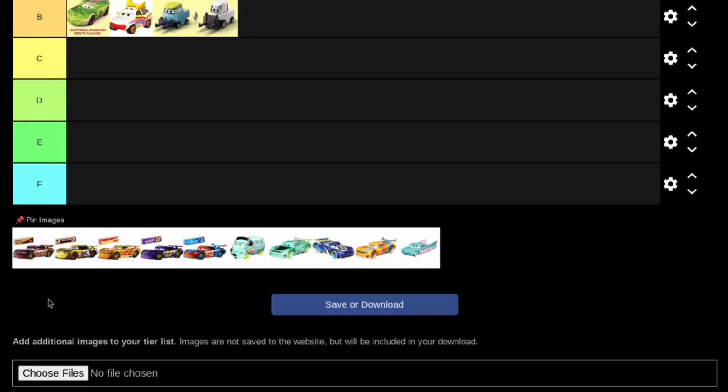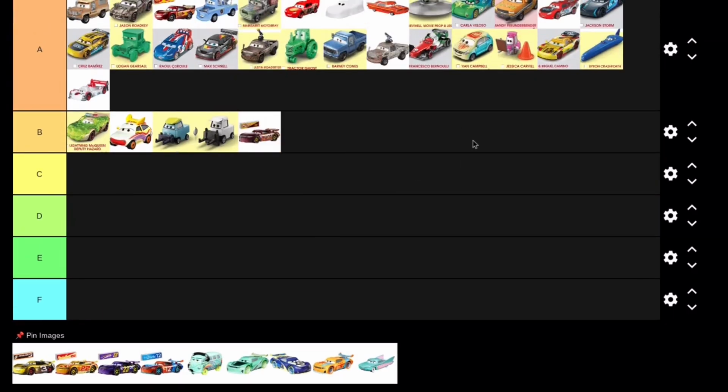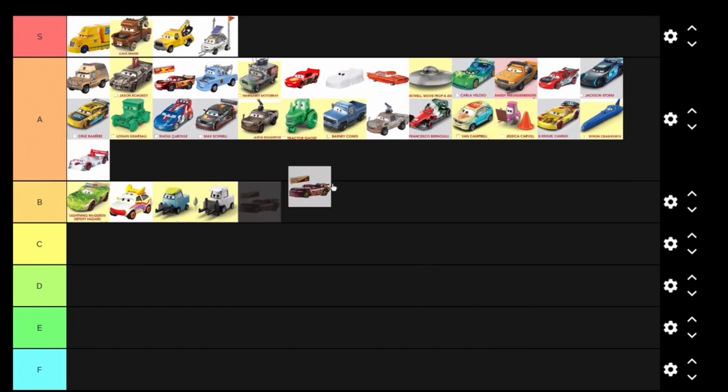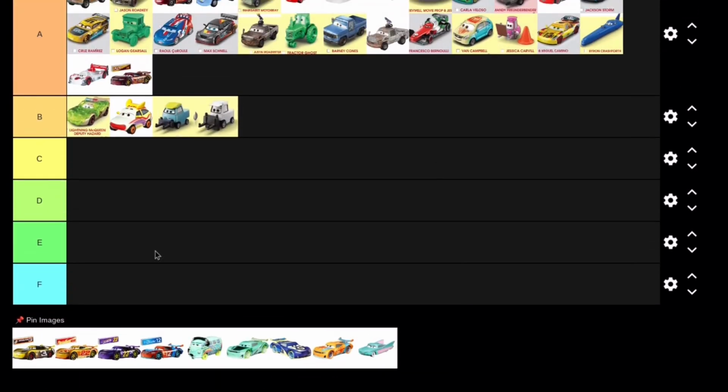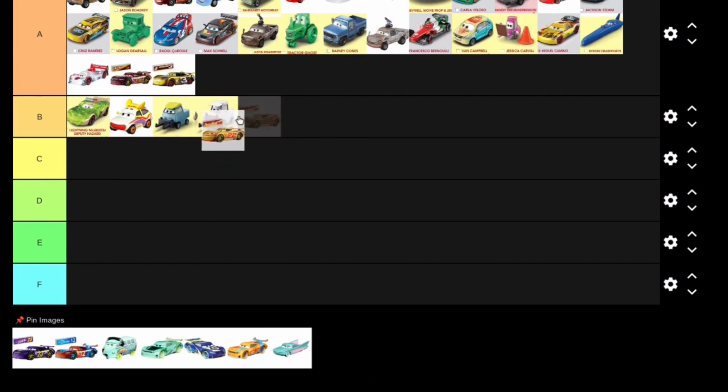Whereas all these ones are just metallic versions of cars we got before. If we didn't get those cars before, then I'd put them higher, but I think they're all probably bottom of the A tier for me, just because they're just metallic releases. They're cool, but I don't really know why they didn't change the decals, and some of them I like more than others.